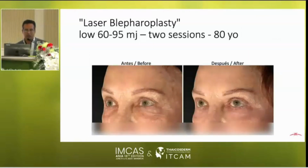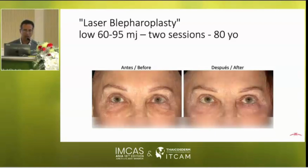Another patient, 80 years old, with a lot of contraindications for a surgical procedure because of her age, her health, and the relationship, because they don't want to give a surgical solution for her. And this is the way I obtain this kind of result. Again, reduction of the wrinkles, improvement in the area, but look at the tail of the eyebrow. I obtained a lift effect only by the CO2.